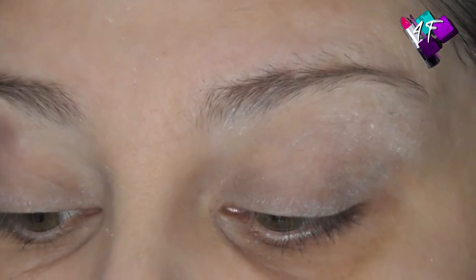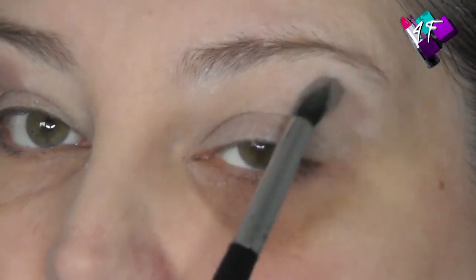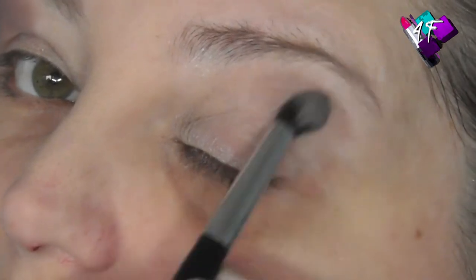It's the beauty of doing your eyes first. I used to do it the other way around, but since trying it this way, I prefer it this way. Now I'm going to do the same thing on this side. Now the reason that I do kind of both eyes at the same time, so to speak, do each colour before moving on to the next.